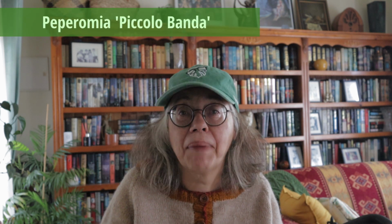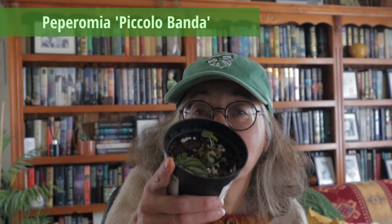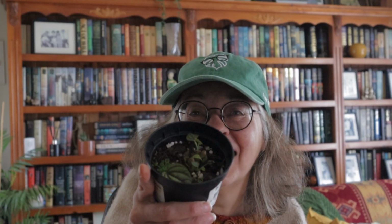The next plant I bought, which was probably in either late summer or autumn, was my Peperomia Piccolo Banda. And that's what it's like at the moment. The peperomias with finer leaves I find are much more susceptible to overwatering. And honestly, I did not think I was a heavy waterer, and yet I have killed several, or almost killed several. And this one I have definitely almost killed.